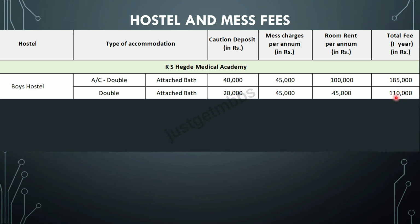So first year total fees is 110,000, and subsequent years approximately it will be 90,000. Whereas if you go for AC double accommodation, then the caution deposit is 40,000. Instead of 20,000, you need to pay 40,000 caution deposit. Mess charges are the same, whereas room rent is 1 lakh rupees if you go for AC accommodation. So first year you will be paying 1,85,000 and subsequent years it will be 1,45,000 you need to pay.